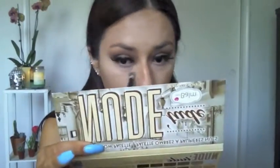I have tons of concealers that are high-end and that are, you know, raved about online, but for some reason this one isn't raved about at all. But I'm telling you guys, it is worth the purchase. $6, it's amazing. Next I'm going to be taking my Morphe C9 palette.